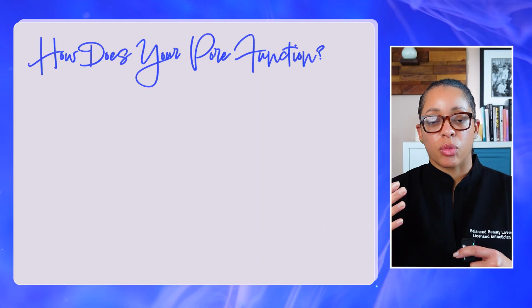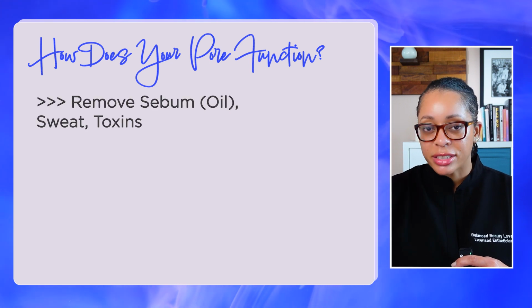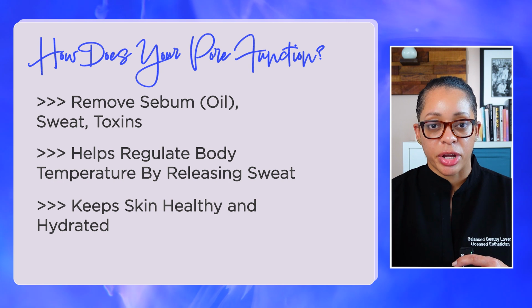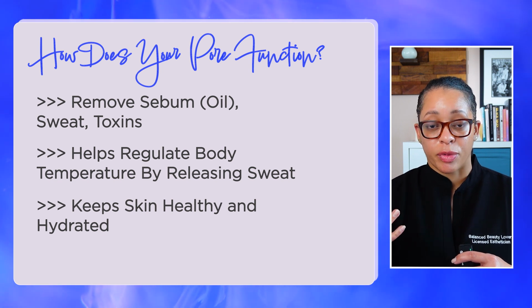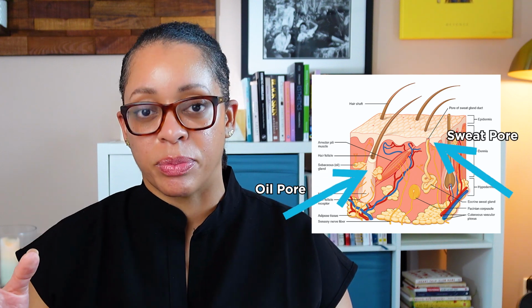So in order to understand why your pores look the way that they do, you have to understand their function. They push out sweat and sebum out of that pore. Sebum helps with lubricating the skin and keeping skin barrier intact. Sweat helps with temperature regulation. So you have two different types of pores. We'll call them oil pore and sweat pore, and you have around 20,000 in total on your face.